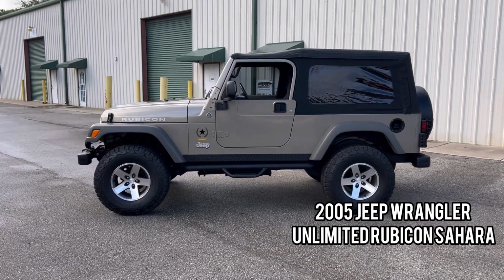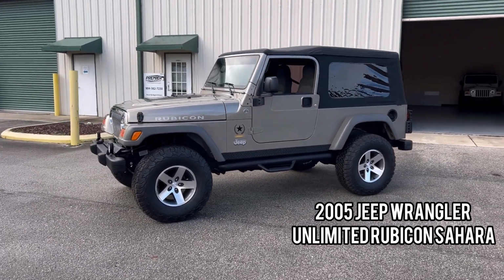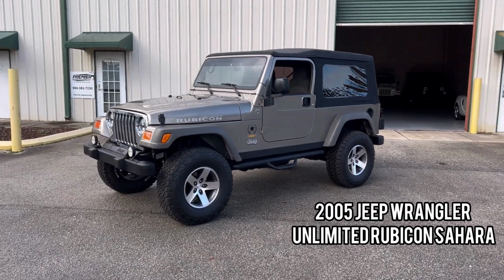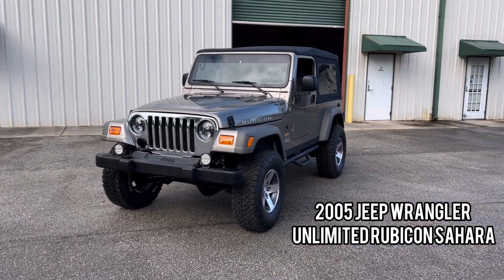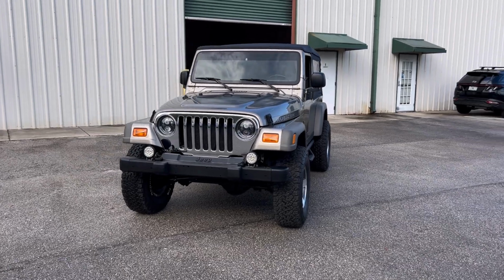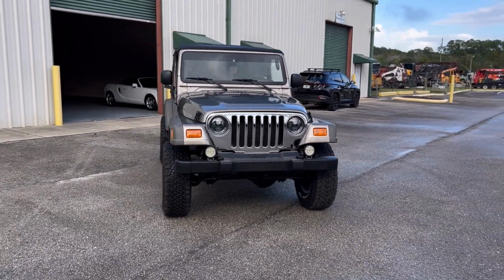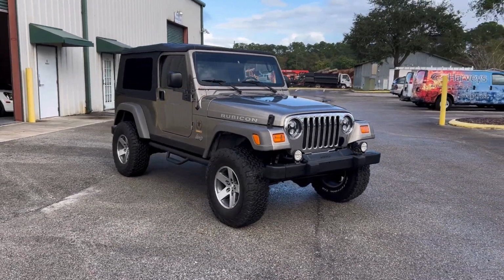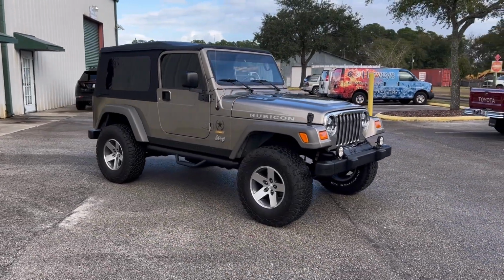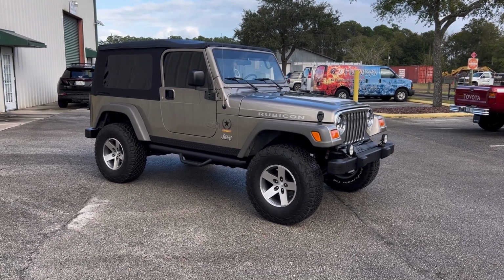I wanted to take a minute to walk around this really nice and very rare 2005 Jeep Wrangler Rubicon Unlimited Sahara. Yes, there is such a thing. They only made 1,000 of them. They are numbered. This is number 449 of 1,000. It is a really nice Jeep.